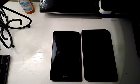Both have 1 gig of RAM, both have 8 gigs of internal storage, both support micro SD up to 32 gigabytes, and the battery capacity is a 2540 mAh battery on the Vault 2 and a 2300 mAh battery on the Prestige. So that's the specs for you guys.